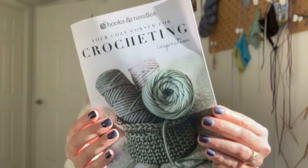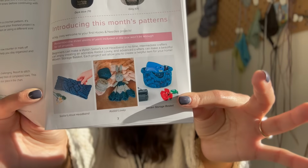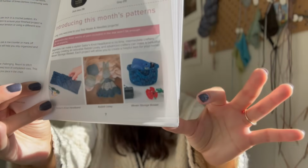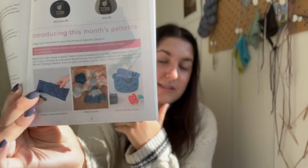Here's another look at what the crochet magazine looks like. You have a choice of 3 patterns that range in difficulty. And I'll be honest with you all, I really wanted to go in and try the more advanced pattern, which was this little basket made with the basket weave stitch. I was really excited about it, and my crochet skills are not there yet, but that's what I really liked and appreciated about this box: there was an easier option for me. I could work up my skills and get refamiliarized with crochet.